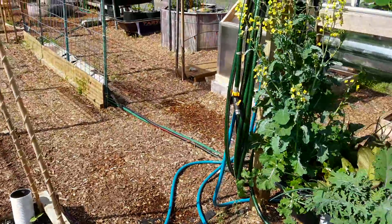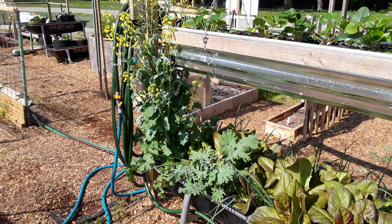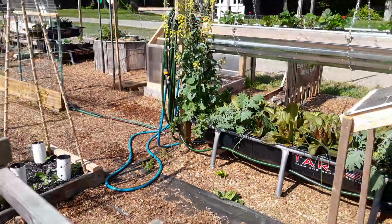And back to the bees. All the bees today. They're just really enjoying the strawberries and the kale. And that's a wrap. Happy Sunday.